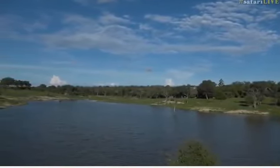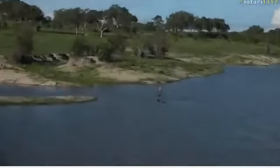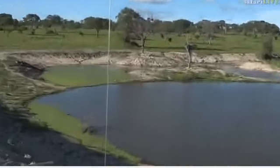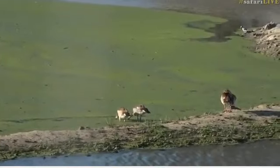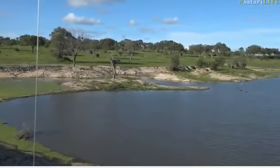Plenty to show you, everybody. We've got some hippopotami, we've got some Egyptian geese, we've got a couple of water thick-knees. There are the Egyptian geese. The water thick-knees have flown off, but you can hear them going.